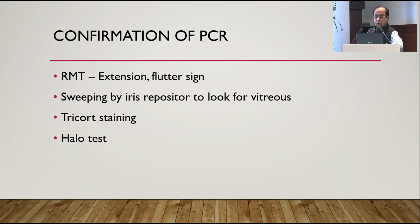Sweeping with an iris repositor to look for the vitreous. Vitreous has a tendency to come towards the incision. So if you go from the other side and put an iris repositor close to the incision, and try to sweep into the center, you will see the tag of vitreous coming if it is there. So you can do this when you want to confirm the PCR. Also, when you are doing a vitrectomy and you are not so sure that you have done a complete vitrectomy, before you put on a tricot, because vitreous in the AC is not as dangerous as vitreous in the wound. So there should be no vitreous left in the incision. So you sweep it and bring it in.